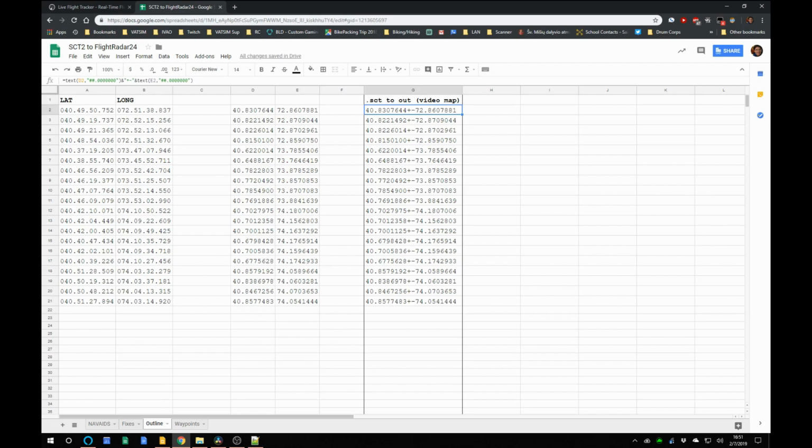And there is the properly parsed data. Again, it automatically adds the plus and the minus; change those depending upon what hemisphere you're located in, depending upon your geographic location. Again, if you're in North America, these current default formulas will work for you.